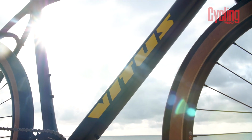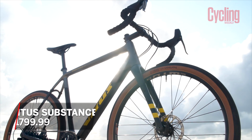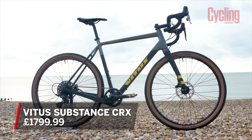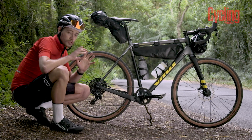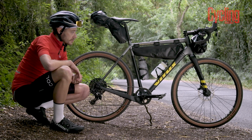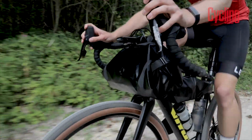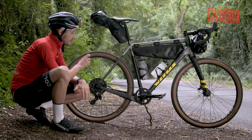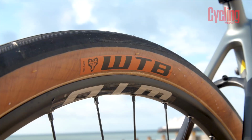This is the Vitus Substance CRX. The frame is made of a T700 Toray carbon fibre, and it's got a carbon fork. Altogether it weighs just 9.15 kilos. The bike is also incredibly versatile because it has an abundance of rack mounts, and it also comes with 650B wheels, which is really cool because it's allowed Vitus to spec super wide 50mm WTB tyres.